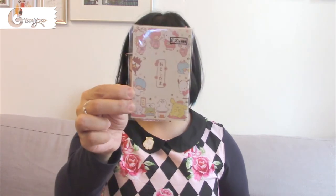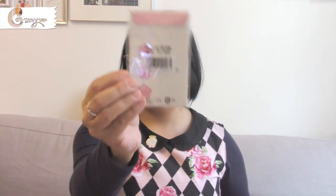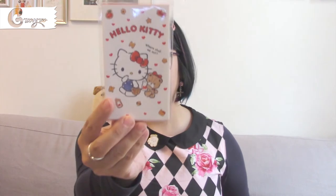And there are also small lettering sets, how's it called? Like for writing on small mini envelopes and mini sheets, with mini stickers on it. So I got this one, which is a Hello Kitty with a kimono. I got the Sanrio characters also. And this one has the stickers. Then I got Hello Kitty. As you can see, the stickers are also on the back.